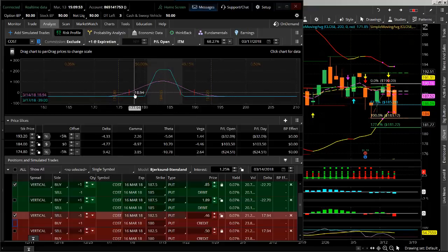You've got downside risk of $39, upside risk of $39. But here's where you have the big profit zone between these strikes, basically the 186 and 181. So you've got a really big profit zone. And what it really does is it pays off as you go into expiration, and it's between these levels here. Theoretically, you've got potential for this trade to make $210 on a risk of $40.